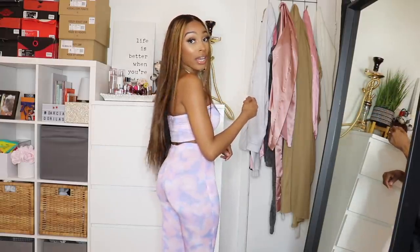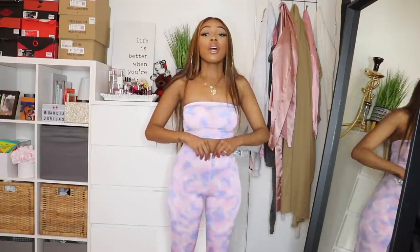It looks great. I love this set, it's so cute. It's like a flare pant. As someone who has long legs, I do feel like it could have been a tiny bit longer. I am 5'4", I'm average height, but I am long. I'm longer than most girls that are my height. My legs take up like 80% of my body, it feels like. So I have really long legs, but this still fits really nicely.